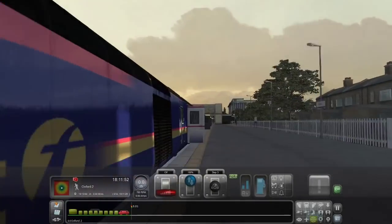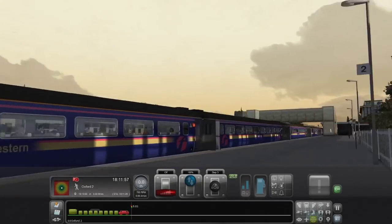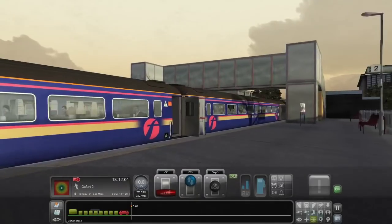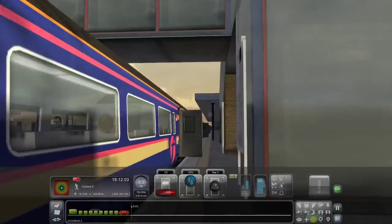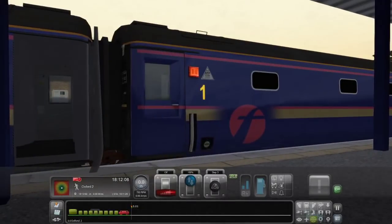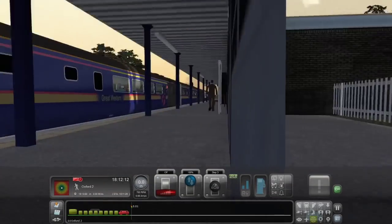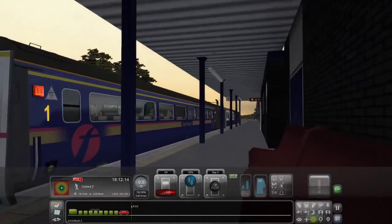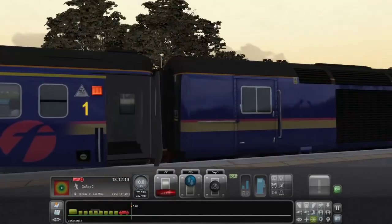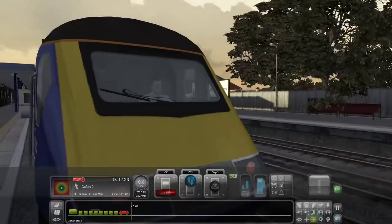Oh, love it. Well, let's go see if all the doors open, shall we? Yes. Yes. Yes. They've all done, technically, with the exception of this one. Yes. And yes. Excellent.